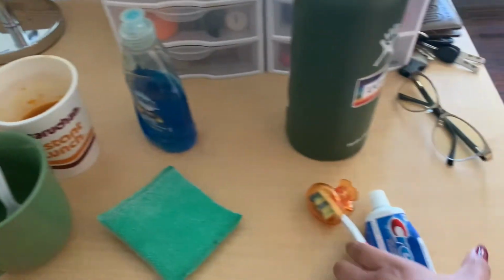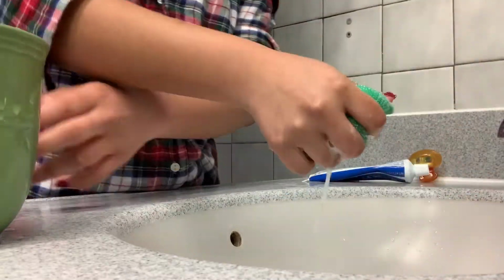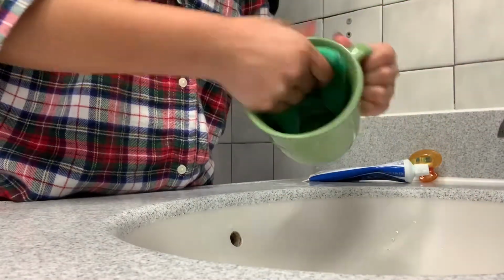Then I decided to keep on cleaning. I'm just gonna clean my dishes and throw away this cup of noodles that I ate last night. And after that, I will brush my teeth. And yeah.